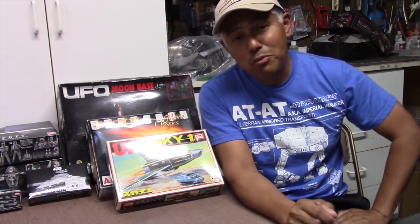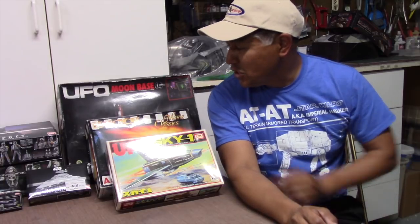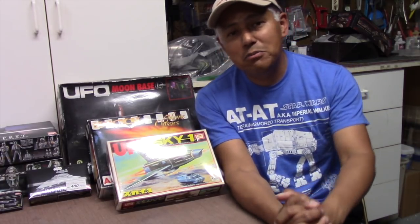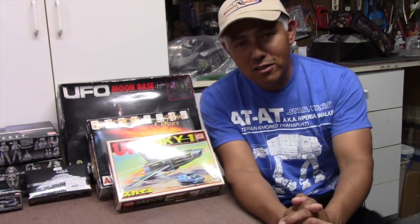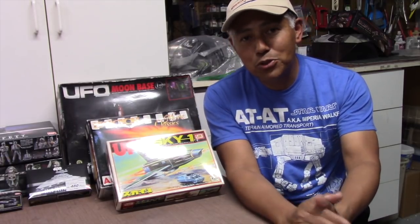Before moving on to my next project, which is going to be the Battlestar Galactica Raptor, I'd like to spend a few minutes just to share with you some models that I found on a recent trip to Japan. I was there visiting my daughter, and she told me about these stores called Mandarake. These are stores that sell pop culture related items.